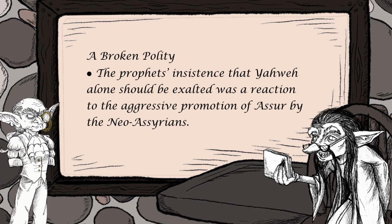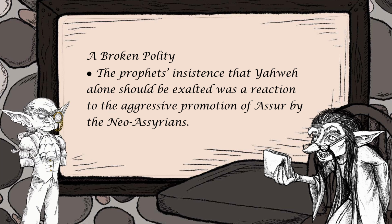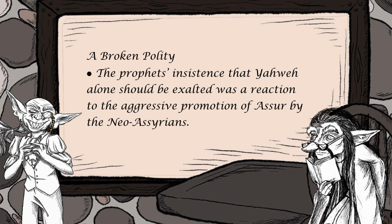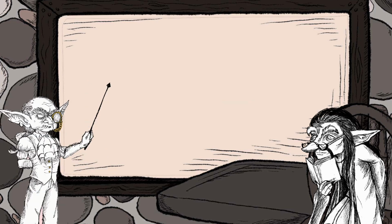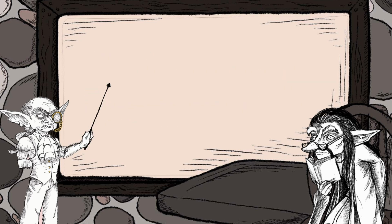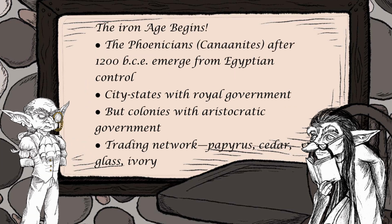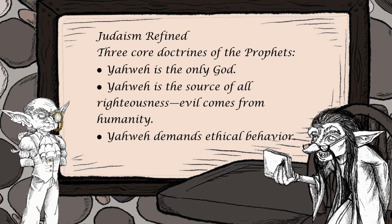The prophet's insistence that Yahweh alone could be exalted was a reaction to the aggressive promotion of Assur by the Neo-Assyrians. Prophets Amos and Hosea preached in Israel before it fell to the Neo-Assyrians in 722. Prophets Isaiah and Jeremiah would preach in Judah before its fall in 586. Notice a pattern? Ezekiel and the second Isaiah would preach in Babylon when the Hebrews were there, and before its fall. Now, Judaism takes shape.